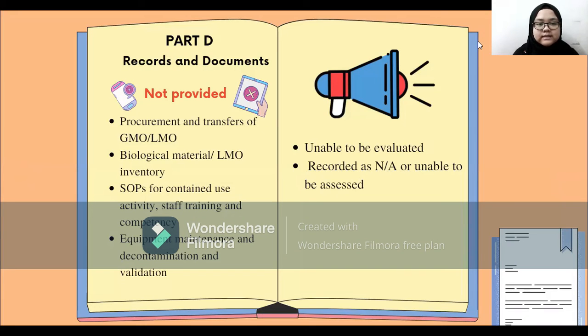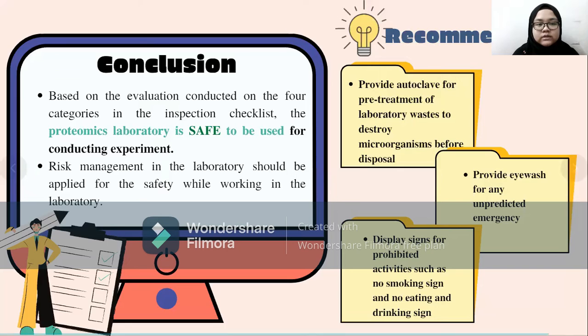For the records, such as where the biological material is not provided and the documents are unable to be evaluated, they are recorded as NA. In conclusion, based on the evaluation conducted on the checklist, the Proteomics laboratory is safe to be used for conducting experiments.